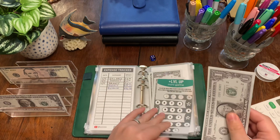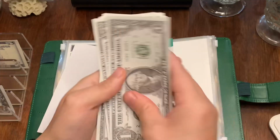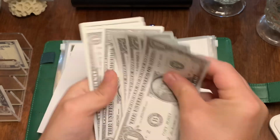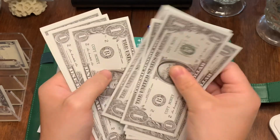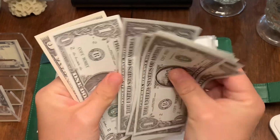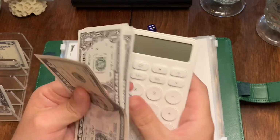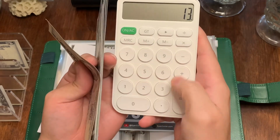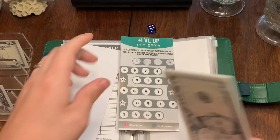All right, so we have $8 more in with a total of 1, 2, 3, 4, 5. Hold on, let me count that over. 1, 2, 3, 4, 5, 6, 7, 8, 9, 10, 11, 12, 13 plus 5. Handy dandy calculator. What did I say? I can't remember. 13 plus 5? 18. So we have $18 in the Level Up games so far.